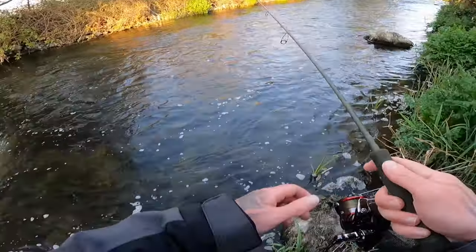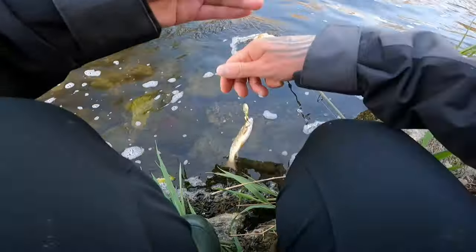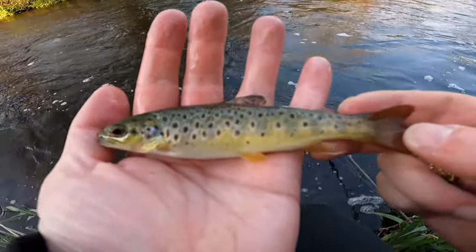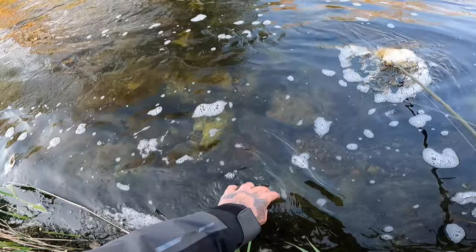Oh, fish on. He's absolutely tiny, that's. Absolutely tiny. Just gonna get him unhooked really quickly. Look at the size of that little trout. He is miniature. Class. Let's get this bad boy back. Lovely stuff.